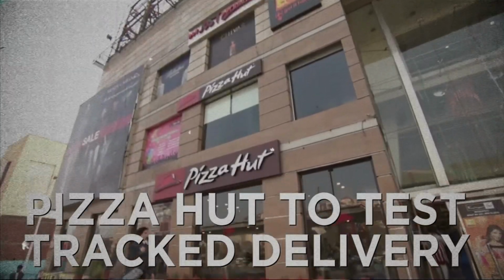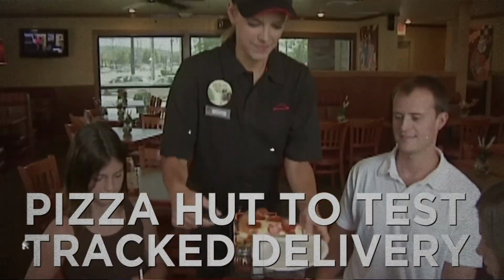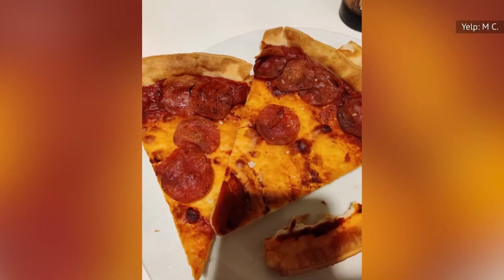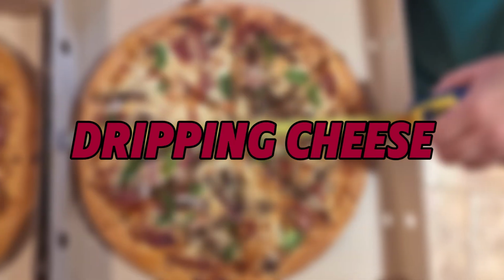Pizza Hut is trying out a new weapon in its competition with arch rival Domino's: delivery that can be tracked like Uber. You walk into Pizza Hut craving that warm, cheesy slice that feels like comfort food in a box. The red logo, the smell of baked crust, the dripping cheese, it's familiar, almost nostalgic.